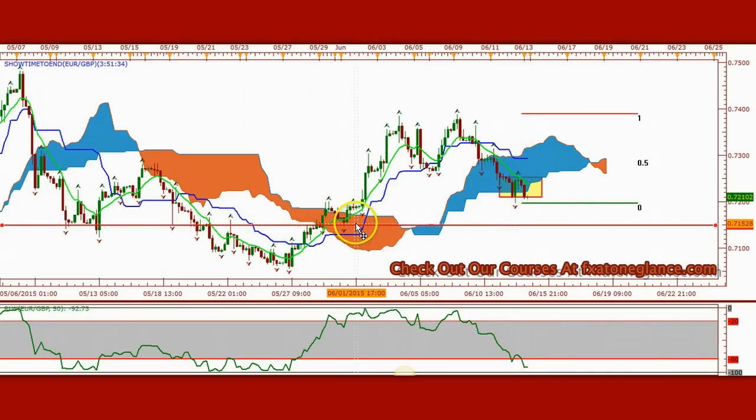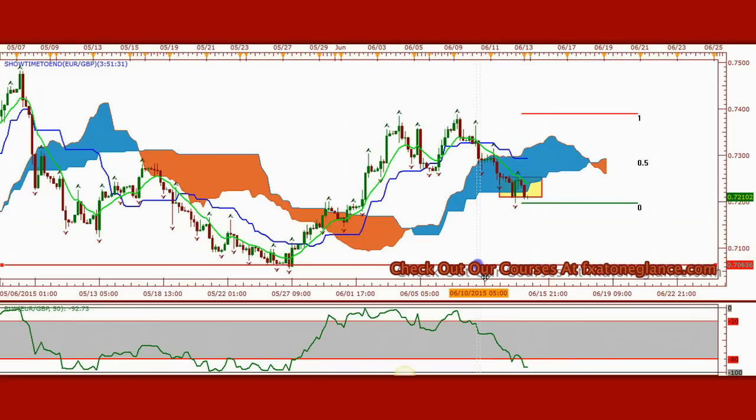Overall, I'd like to see the market get down. So this level here is 71.492, but I'd like to see the market get all the way down to this level. This will be the overall target when we look for about 70.589. So that's what we're looking at on the Euro Pound.